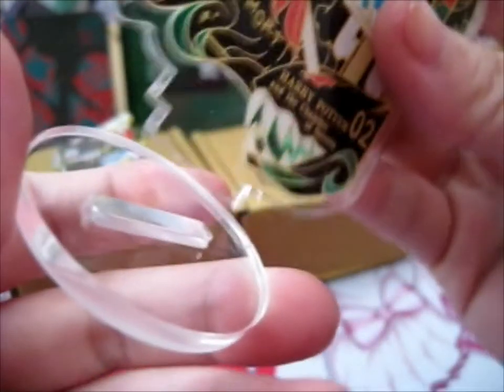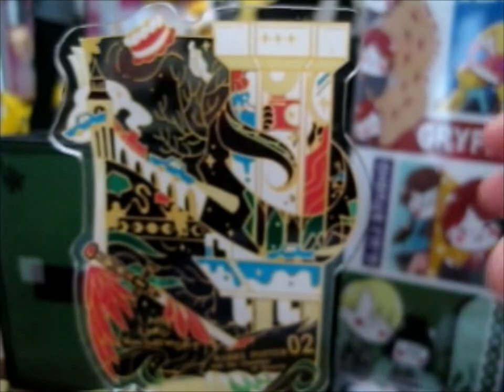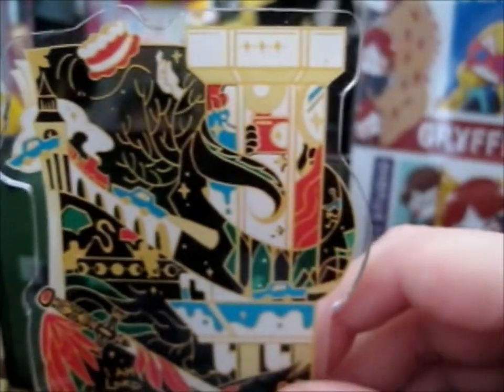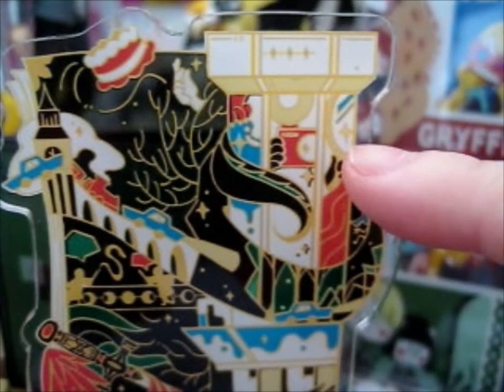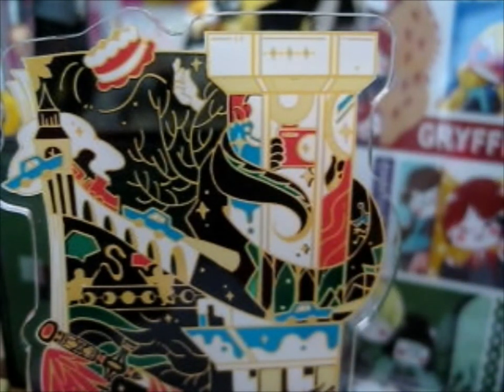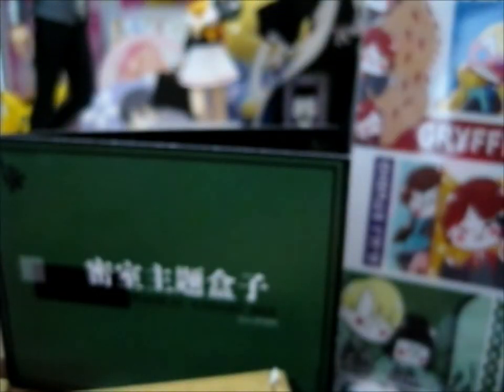So, now we place it in. Oh, that was a nice click there, isn't it? And, ta-da. There we have it. Let me just put it up here. Can see it a bit better, I guess. You can probably see the details I was trying to point out on the first pin a bit better. See, Hermione's here with her hand mirror. Creevy's camera. I'm guessing that's supposed to be a rooster. Or it's something else. It's kind of hard to tell.